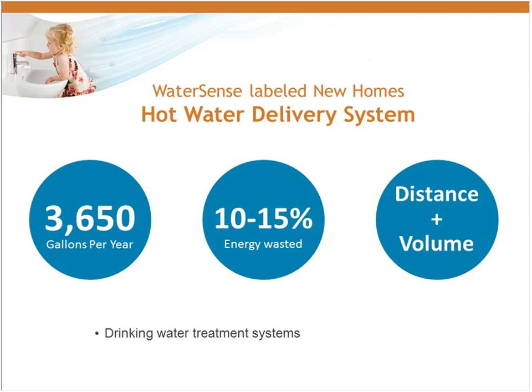One of the things that we found poses the biggest challenges with our indoor criteria is the hot water distribution. And so why is it so important, and why is it that we give it such a high ranking? Well, we found that through the hot water, we tend to waste a lot of water, approximately 3,650 gallons per year. That's quite a bit. Because it's hot water, then again, energy is being used, and so 10 to 15% of energy is wasted.